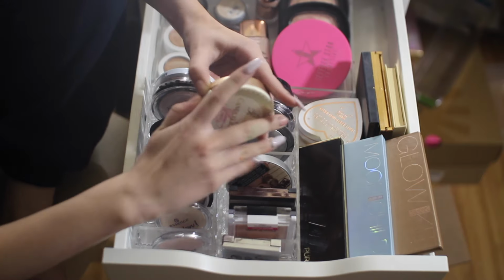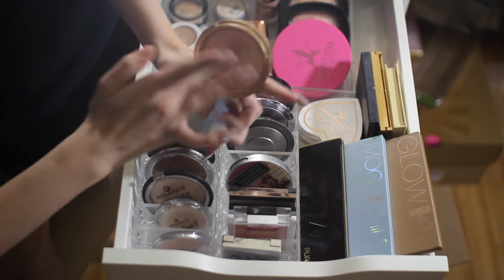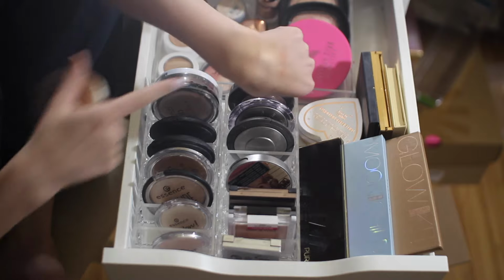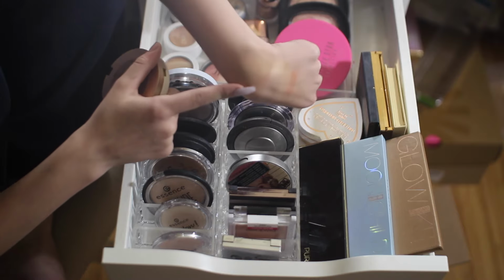This is the Too Faced Candlelight Glow. It looks like this. It's just not super glowy. I don't know, it's good for people who want that kind of natural radiance, but as you guys know, I'm not really into that.